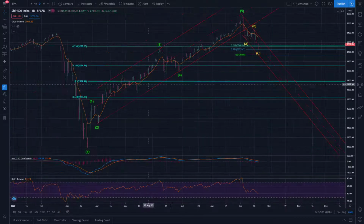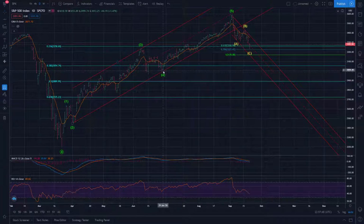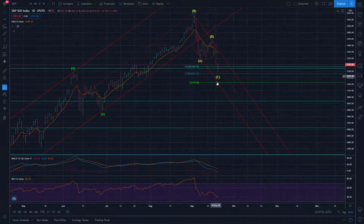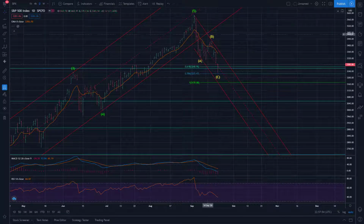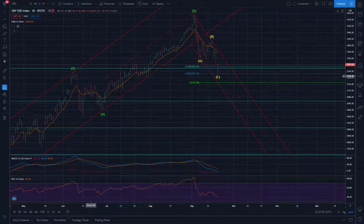This market has been full of these abbreviated or shallow pullbacks. In this case over here, the C wave didn't even make a new low on this fourth wave back here. At least this time we've made a new low on the C wave, which adds confidence to the pattern. But yeah, I just want to point that out.